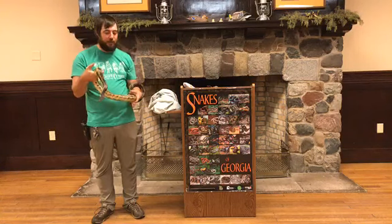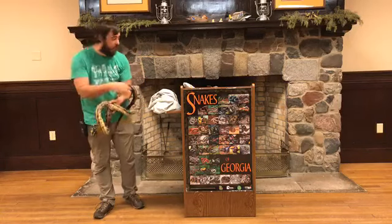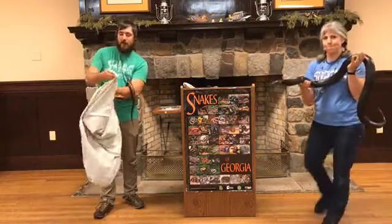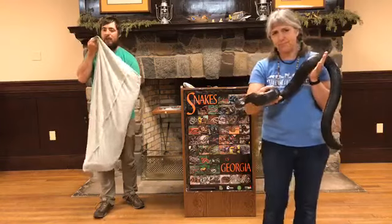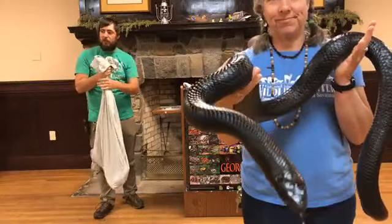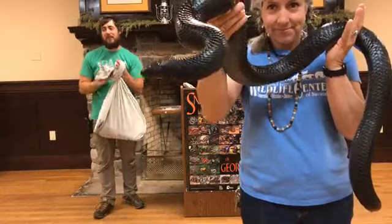Why do they flick their tongues? Oh yeah, they're smelling. So I'm going to put him back in because he might be a prey item of our next snake. We don't want any undue interactions, but they flick their tongues to smell. So that interaction you're seeing with the tongue going in and out is basically them figuring out where they're at in the world. They have okay eyesight.